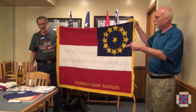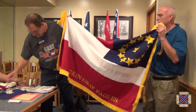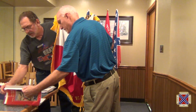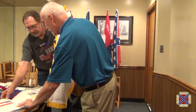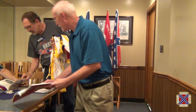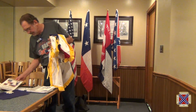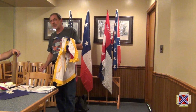Is there a picture of him holding the flag, Reuben Wilson? I don't know if it's in this book or not. It's in that picture book. Is there a picture of him in there? Yes, there is. Now, I think this picture is in a lot of different books, but you can see Reuben Wilson after the war, the last commanding officer. It's in that book too. But he's holding that same flag there after the war.